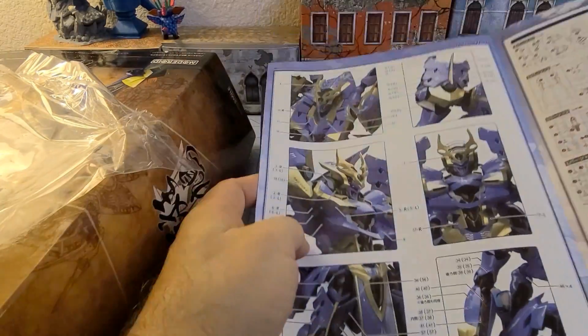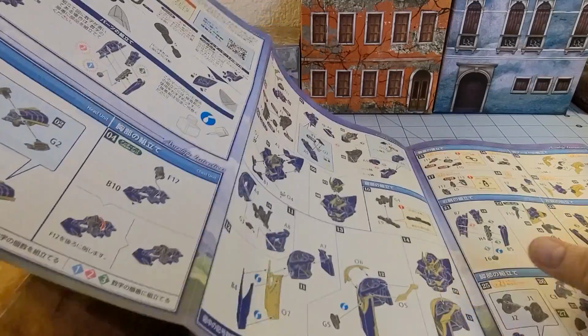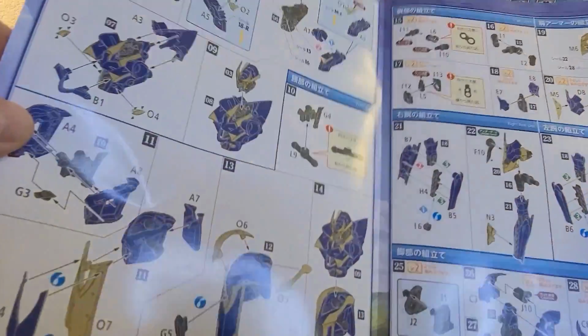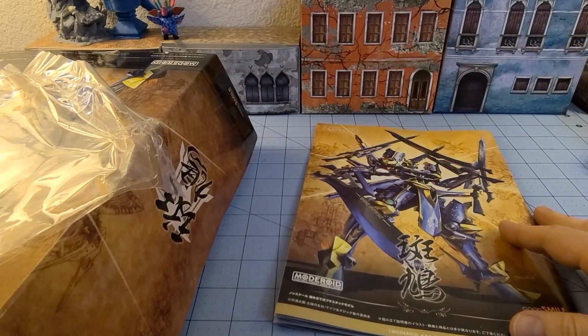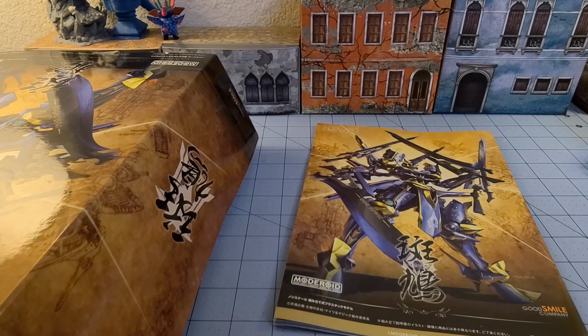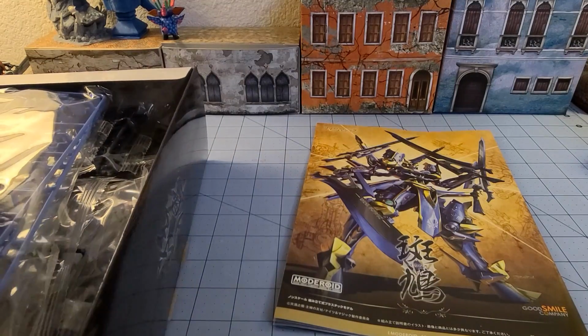Here's our sticker lineup. Surprisingly, the construction doesn't look all that complex. It is completely in Japanese, though, something to be aware of. I'm pretty sure most of the Moderoid stuff is. Even though, surprisingly, their website, which I'll put a link to down below, is in English as well. So if you wanted to take a look at it in English, that is an option.